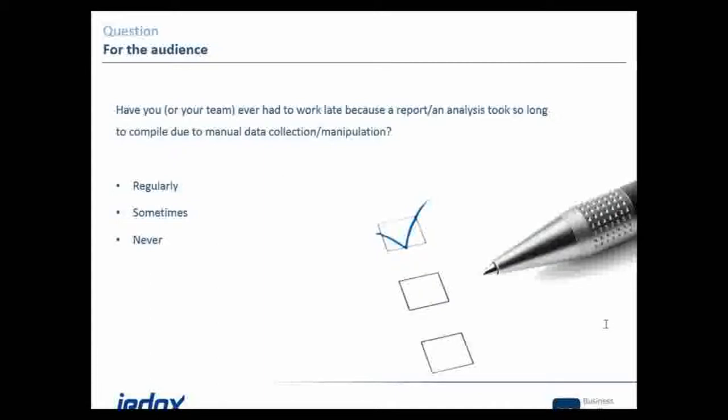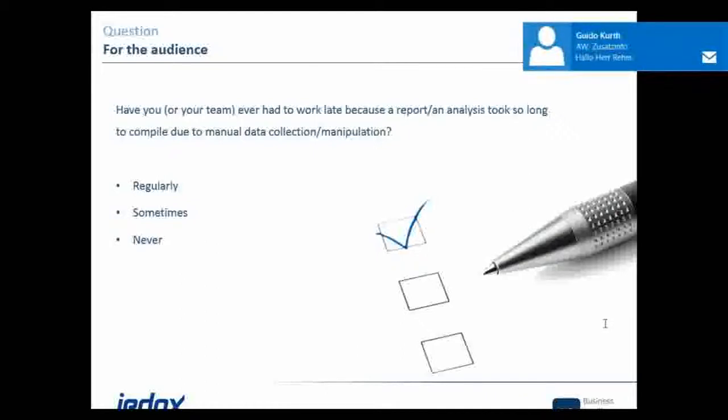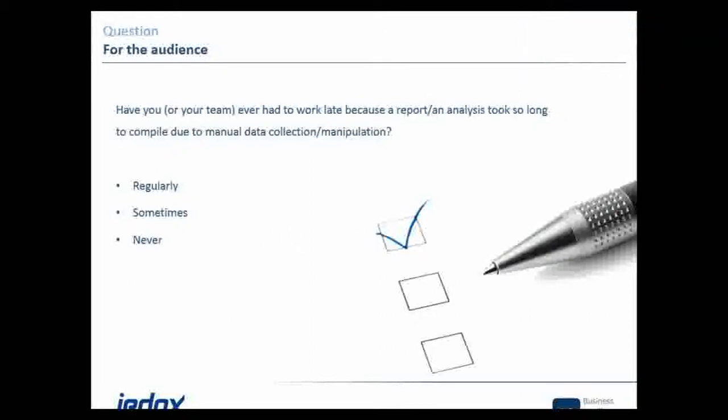Okay, so thanks for that. It says here 90% sometimes, 10% never. So I think that most of you can identify with these issues. And from the experience that I have, having done this for many, many years, I think you find yourself in this situation quite a lot.